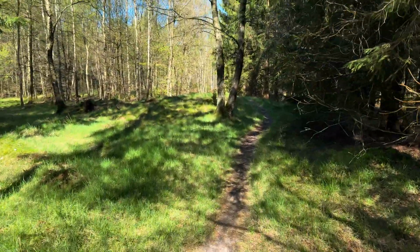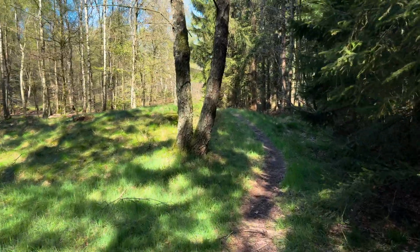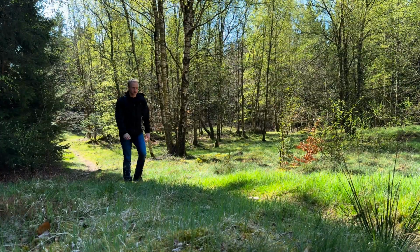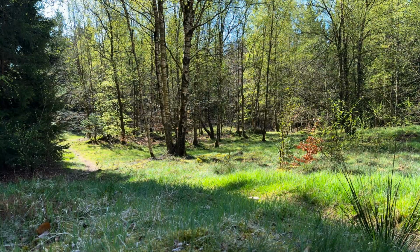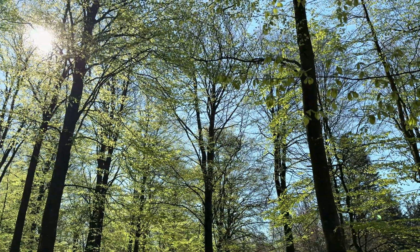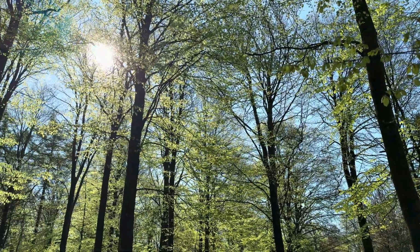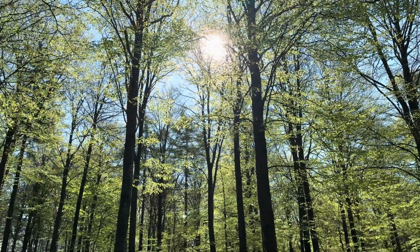Such a nice weather today. The sun is shining and birds are singing. What's not to like? The beech forests are so pretty at this time of year. Just look how the sun is shining through those leaves.